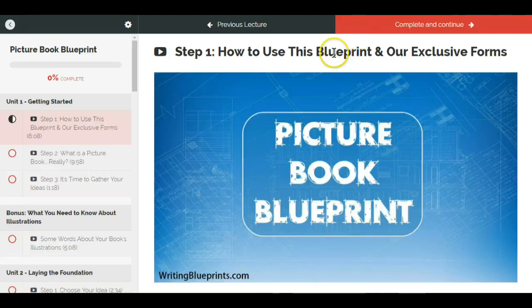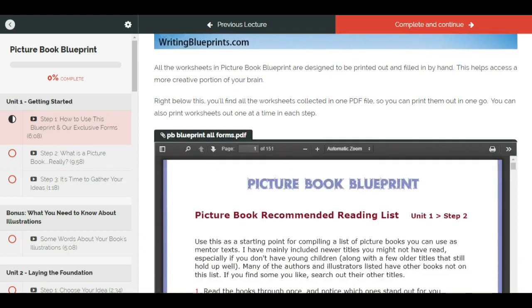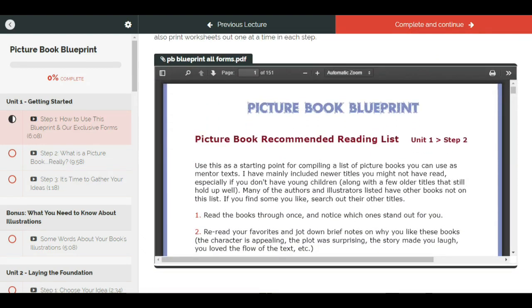In step 1 of Unit 1, how to use this blueprint and our exclusive forms, we have given you a master PDF which has 151 pages. This is every worksheet in the entire picture book blueprint that you can print out all at once here.